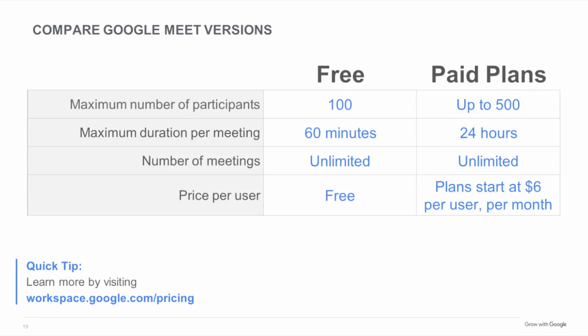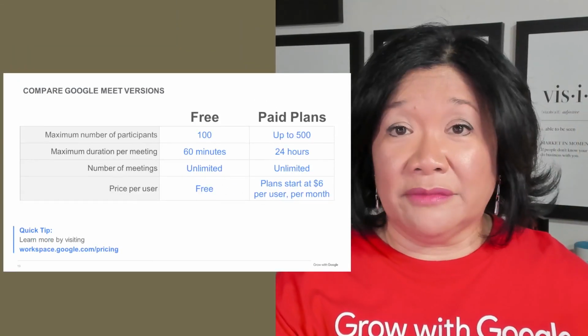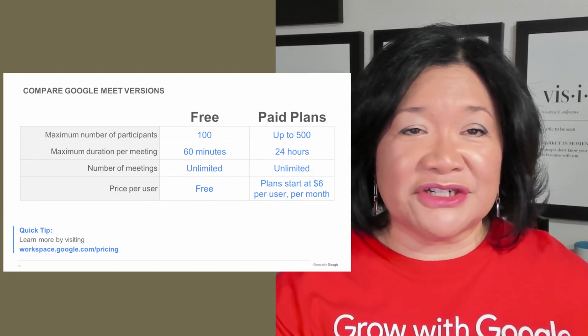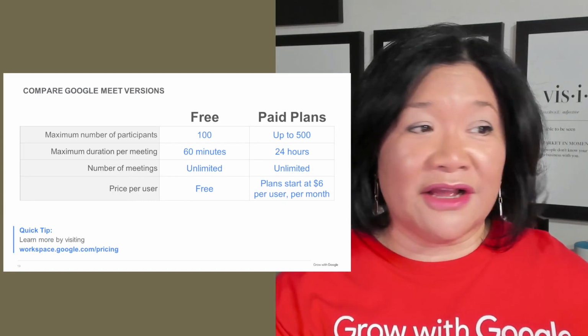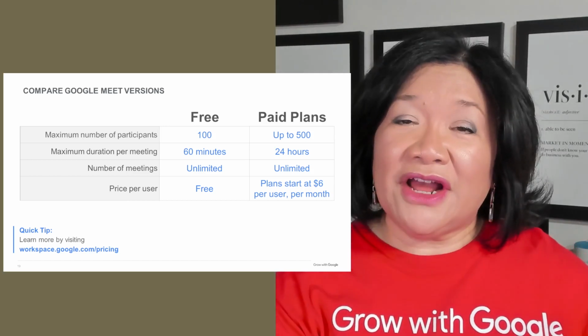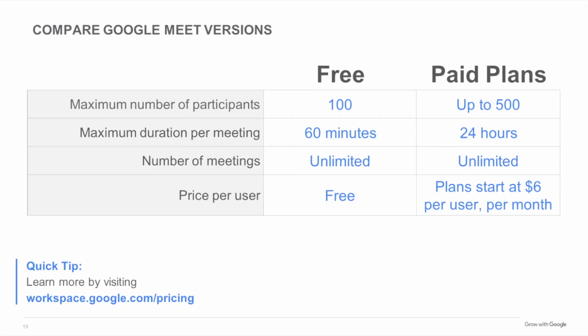So you could see a little bit more about this. The paid plans actually come with your Google Workspace. Again, it's free unless you're going to be in a meeting for longer than 60 minutes, which is a long meeting, okay? You can have up to 24 hours a meeting with a paid version. If we're going to be in a meeting that long, kill me now, because I don't want to be in a 24-hour meeting. But you can have up to 100 people in the meeting. So it's still a very good size free tool that you can use.